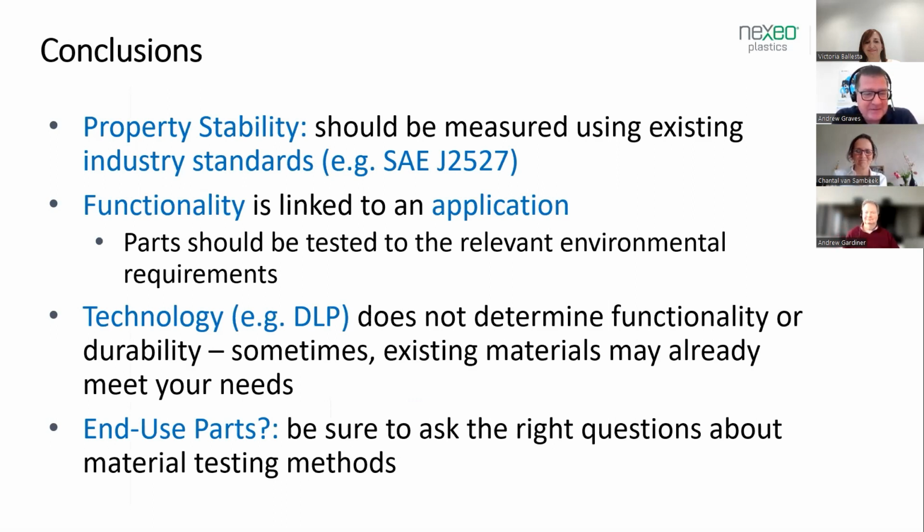And if you're looking to produce end-use parts, make sure you ask the right questions about the material testing methods. When you see on a data sheet that a material was tested to a particular standard, do a bit of research and see what that standard was. Was it just UV? Was it full weatherability testing? These are the sort of questions that you should be asking.